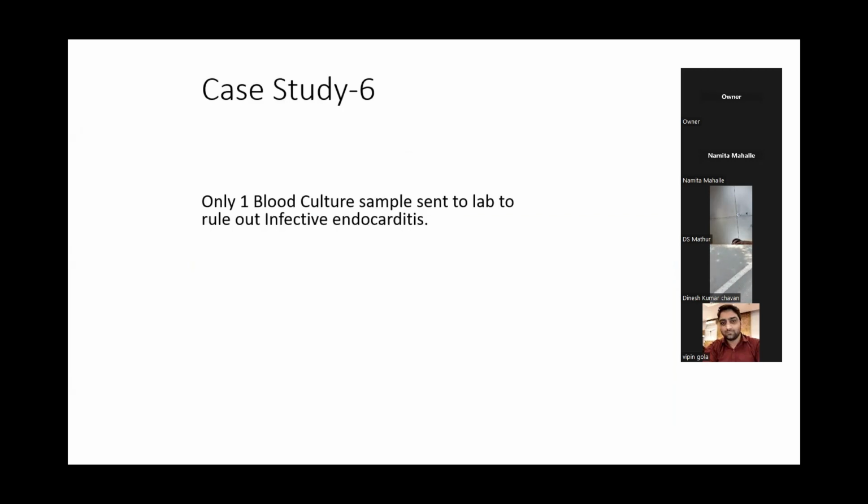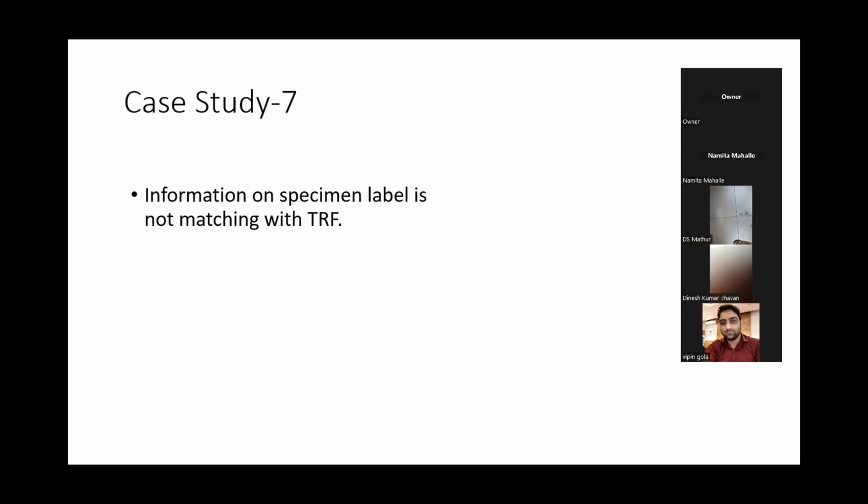Only one blood culture sample was sent to the laboratory to rule out infective endocarditis. You can very well imagine how serious this condition is. So ideally, we should follow the proper protocol. Paired samples are collected, and samples are collected three times a day, because if we are able to identify infective endocarditis, that is good for the patient. Otherwise, there may be danger to life. If the information on the specimen is not matching the test request form, then something may happen, which is catastrophic.